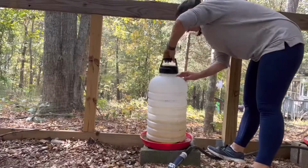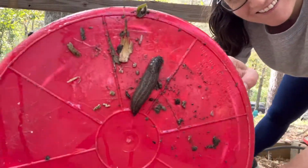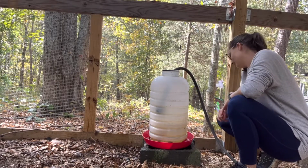I have an automatic waterer for the chickens. It works pretty well, and I have a little sluggy friend that lives under there. Hey, slugs. It holds a lot of water, but I'll change it when it starts looking mucky or if the mosquitoes are breeding in it.